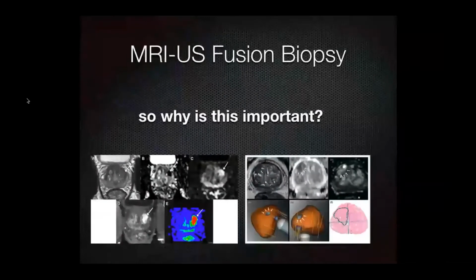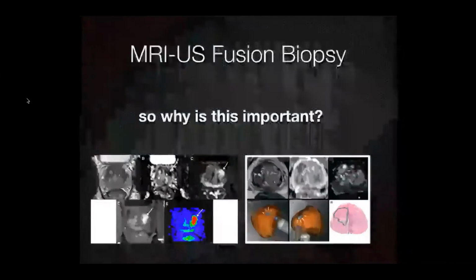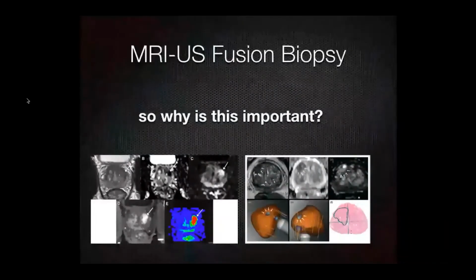So we look at this to see why it's important. And you can see on these images how the areas that we could potentially target look different on all of these phases. And in studies that have compared this to prostatectomy specimens, they're really, really accurate. So here's why this is important.